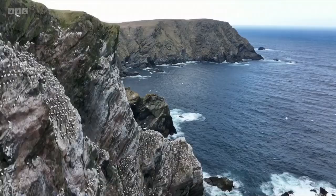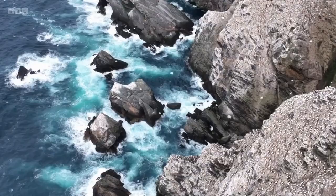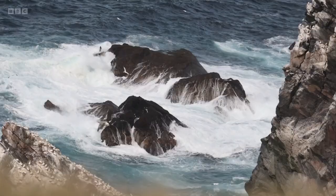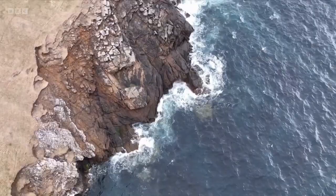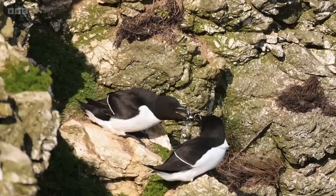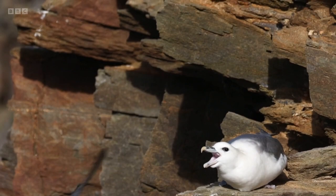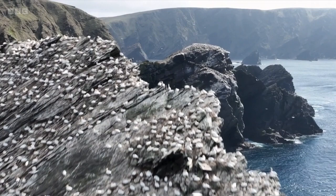One of the northernmost extremities of the British Isles, where once, around 450 million years ago, continents collided. Today, the remnants of tectonic turmoil rise from the Atlantic Ocean. Over 100,000 birds gather here on Hermaness to nest in spring, all bringing their own flair.